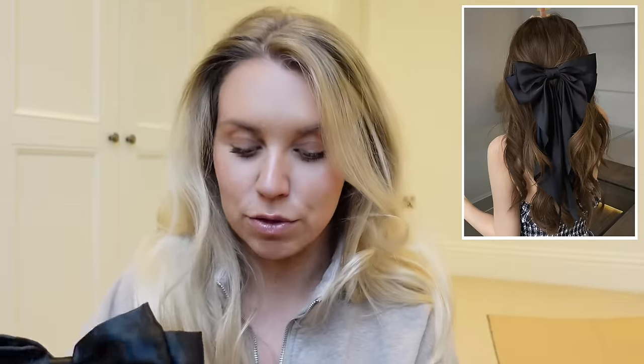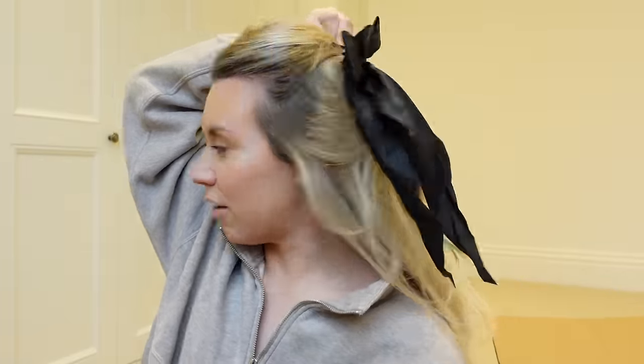But I mainly got it for the black one. So I've got like a champagne gold bow already. And I just thought a black one would come in really handy as well. Or obviously red for maybe like Christmas or Valentine's. So if you've got like a half updo or something, or even a ponytail, and just have that clipped in the back, I just think it elevates a very simple outfit.